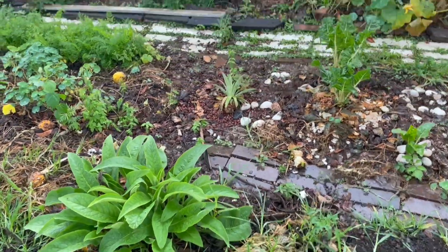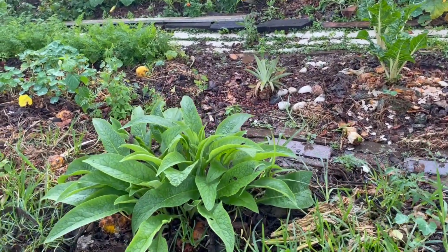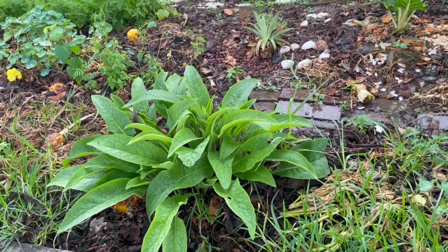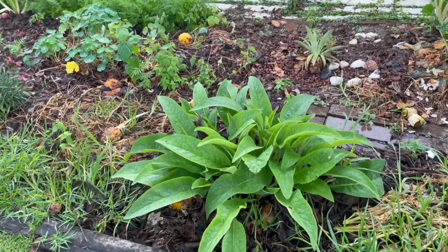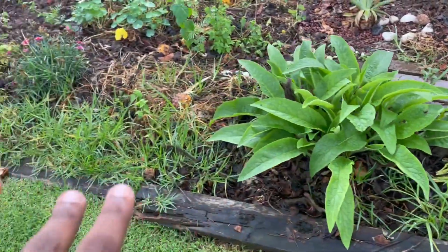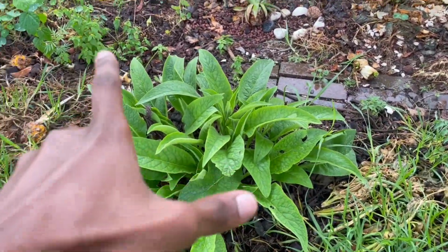Moving swiftly, we have comfrey over here. Comfrey just basically helps with the soil. It doesn't really produce any fruit or anything. It's just a really good plant for the soil, which is quite ironic because I've planted this but nothing around it seems to be growing. So I'm not really sure, but it's flourishing itself, you know, it's doing the things.